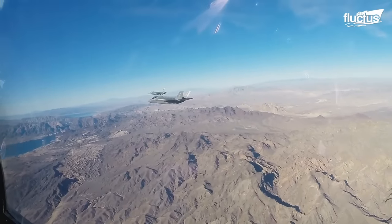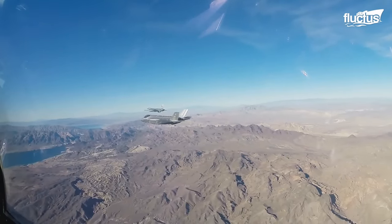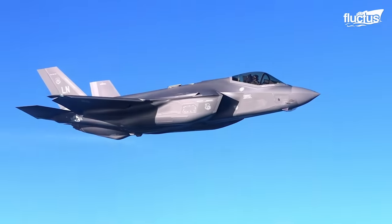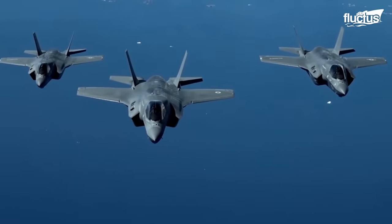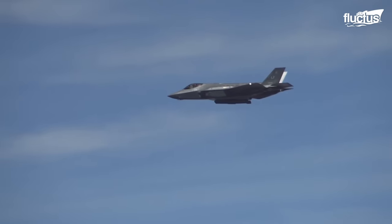Referred to as the most advanced combat jet on the planet, the Lockheed Martin F-35 Lightning II was designed to fly as a multi-role fighter aircraft. Versatile enough to execute a wide range of mission types, including air superiority, ground attack, and reconnaissance.